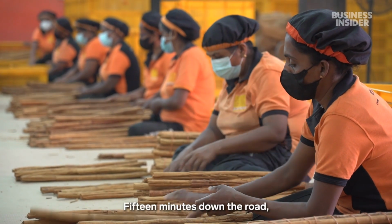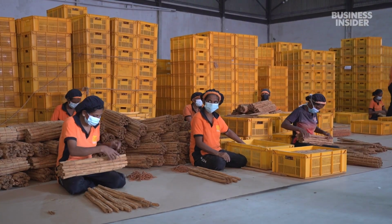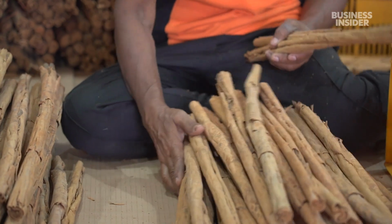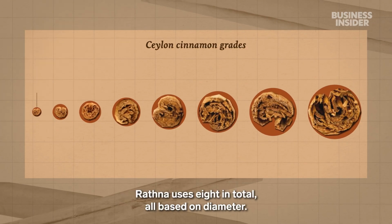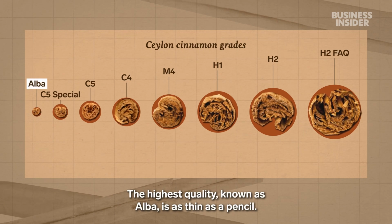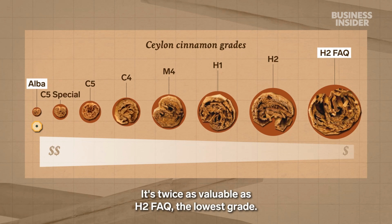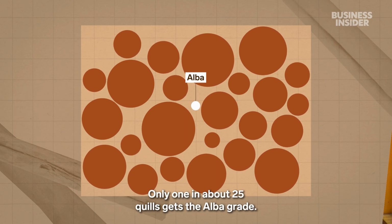15 minutes down the road, sorters determine the value of each quill. The thinner the quill, the more expensive it is. Just like meat, cinnamon gets a grade. Ratna uses 8 in total, all based on diameter. The highest quality, known as alba, is as thin as a pencil. It's twice as valuable as H2 FAQ, the lowest grade. Only one in about 25 quills gets the alba grade.